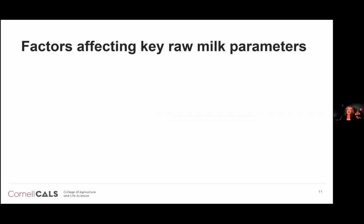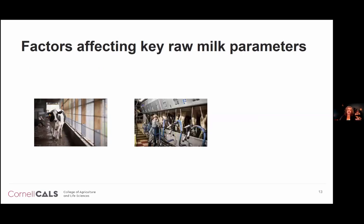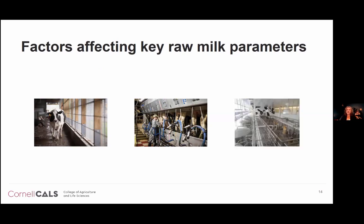And then when we're thinking about those 4 parameters, there are multiple factors at the farm that influence those parameters. So there might be cow level factors or environmental factors, the milking time hygiene or milking time factors. And then finally, there are some factors that happen actually at the processing facility, but influence those raw milk parameters. So we'll talk a little bit about those as well. This is our dairy plant at Cornell University, by the way. It's got a lovely cow print pattern on the wall, so it's fun to visit.